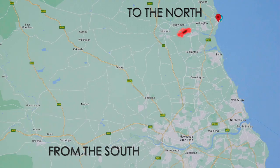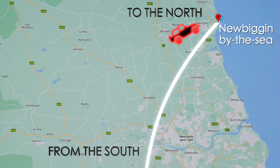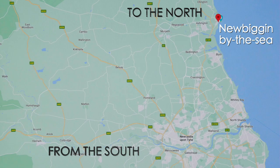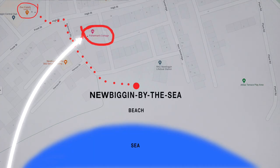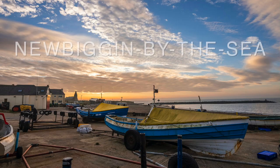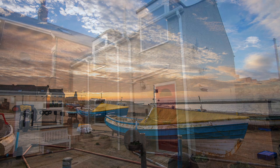After a 280-mile trip, we arrive at the Fisherman's Cottage in Newbiggin by the Sea. It's our base for the next 6 days, located just a few paces from the beach and just as close to an Italian restaurant, Due Fratelli. It's an ideal location on the beautiful northeast coastline.